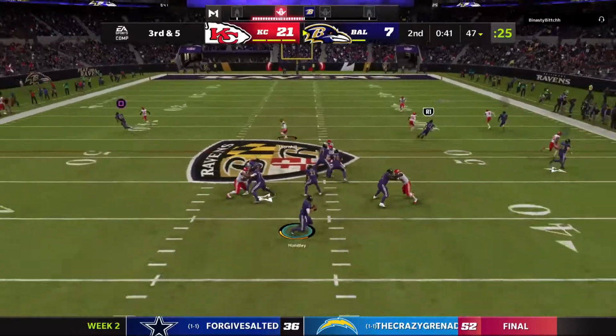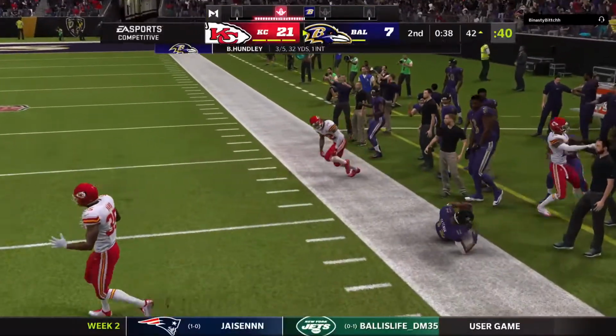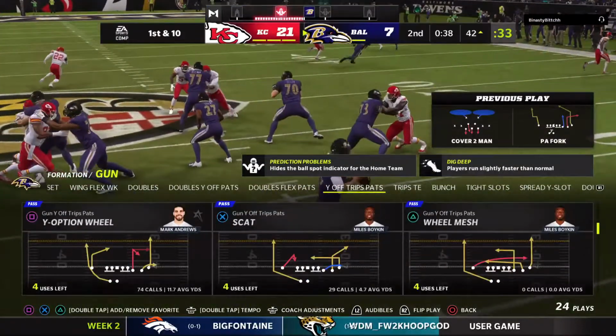Off the play fake, he'll look to throw toward the sideline. Did he keep the feet in? Yes, he got him bumped down, says the side judge. And that's good enough for a 1st down.